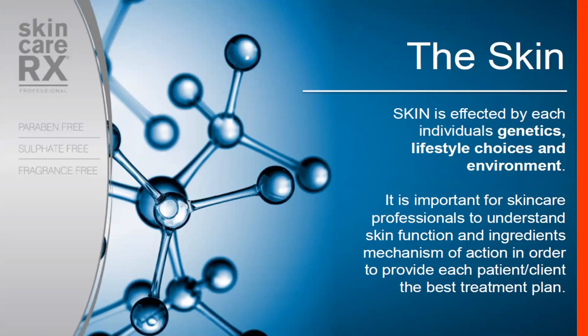So we'll talk a little bit about the skin. Skin is affected by, obviously, a number of things. So things like genetics, lifestyle choices, and environment. So sun exposure, things like smoking, alcohol, and obviously our genetics, what we're born with as well. It's important for skincare professionals to understand the functions and ingredients of the skin in order to give a proper treatment plan and to treat your client's concerns.